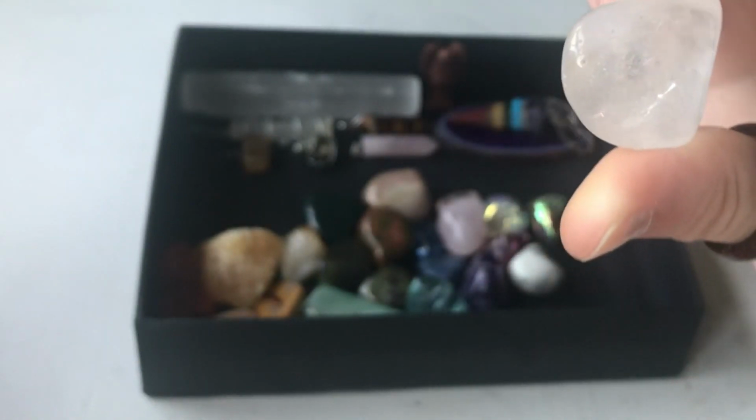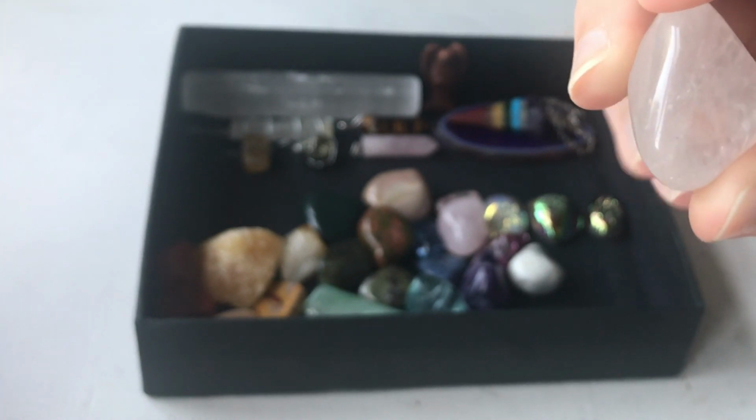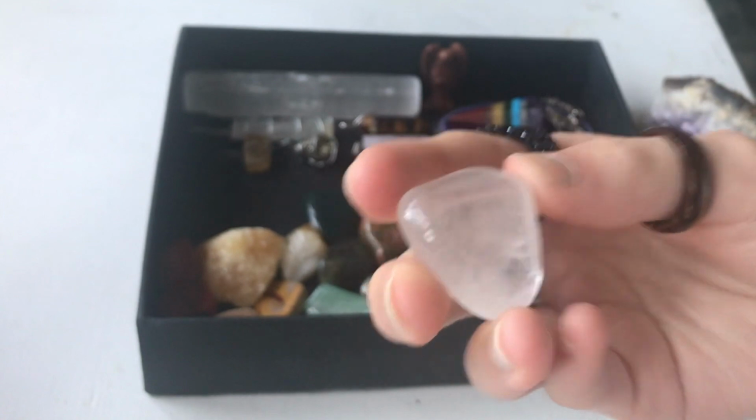Clear quartz, one of my all-time favourite crystals. I think this is so beautiful. It's looking a bit cloudy at the moment, actually. It needs a good cleanse because I've been using it a lot recently, but I wear this whenever I want to clear my mind when my thoughts are going a bit crazy. I find it really good for clearing my mind. I sleep with it under my pillow if I've got too many thoughts in my head.